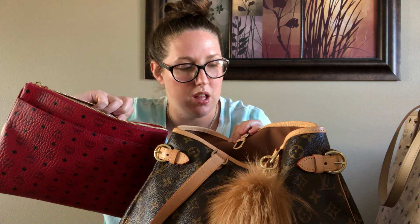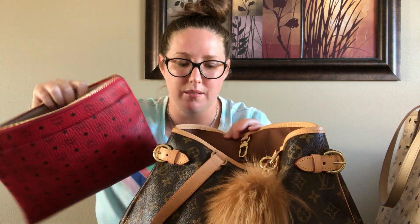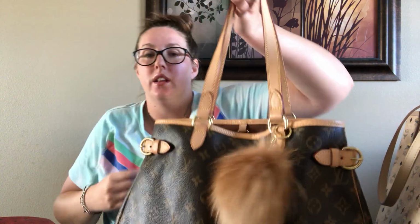probably go with the Louis Vuitton on that. This one just feels more delicate. So lining wise, if you're going to compare, MCM Anya lining is better than the Louis Vuitton, but the Louis Vuitton's better than this MCM.